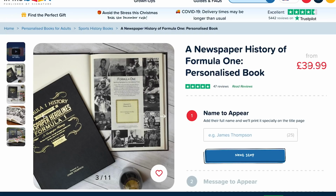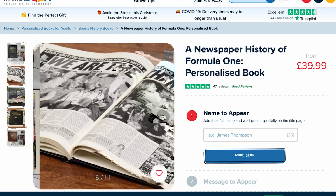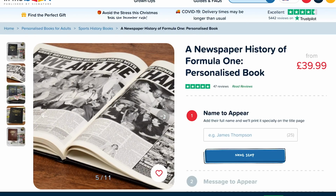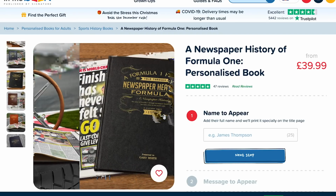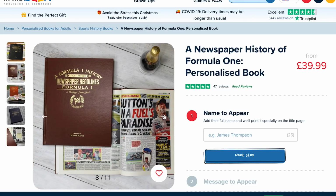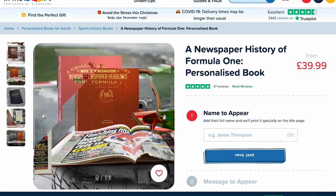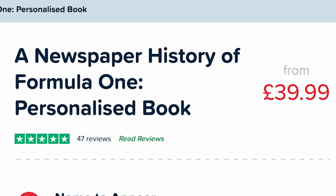InTheBook.com, I think, has come up with a great idea. It's called A Newspaper History of Formula One in the form of a personalised book. So a really nice, big, hardback, almost a coffee table style book, personalised with your name or the name of the person you're buying it for imprinted on the title page there. And then inside, it has all of the newspaper headlines and cuttings, all the big stories from across the papers, right from back in 1958 up to and including Lewis Hamilton's 2020 world title win.